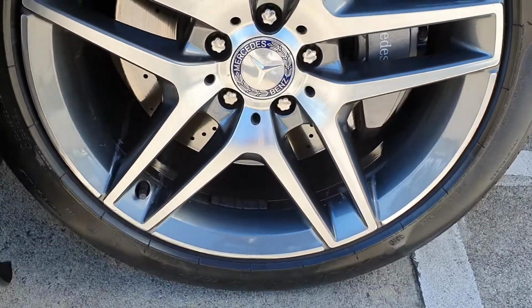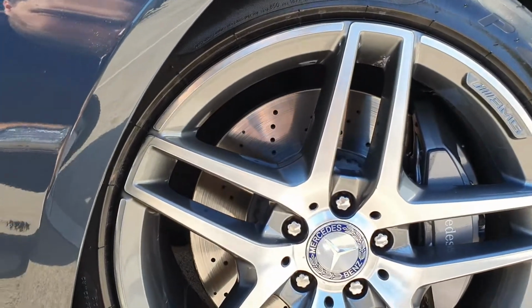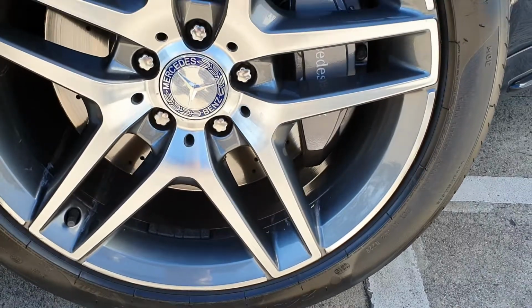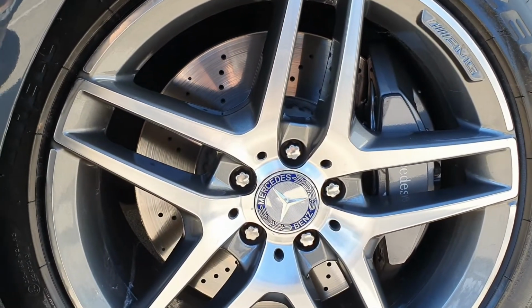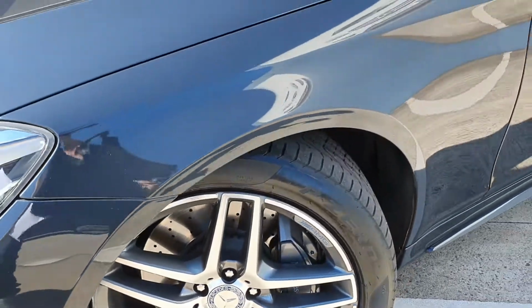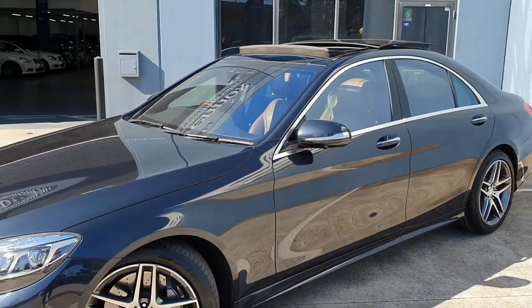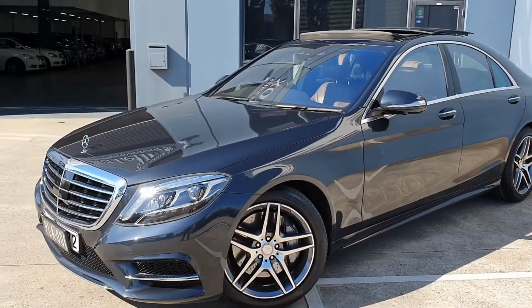Now here we've got a close-up of those 19-inch AMG wheels, and as you can see, no gutter marks or rash on the car, so very well taken care of throughout its life. As you can see, it does have the drilled rotors there, so plenty of stopping power, and you will need it. This is a big family sedan, the largest pretty much one that Mercedes makes.